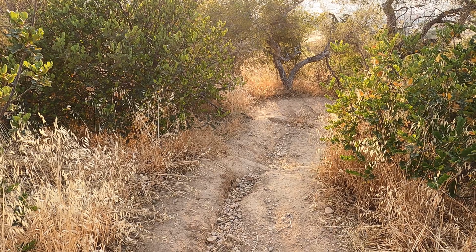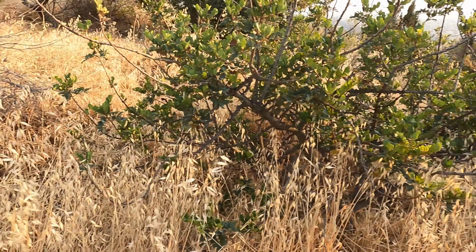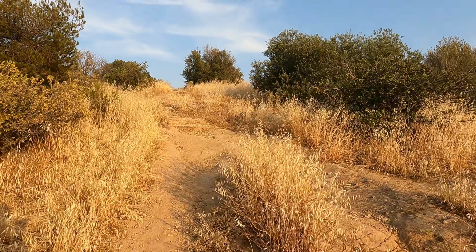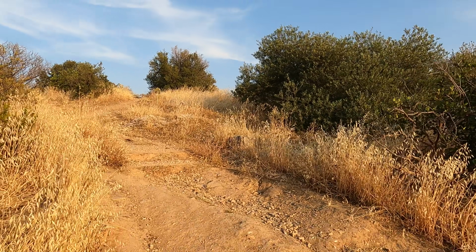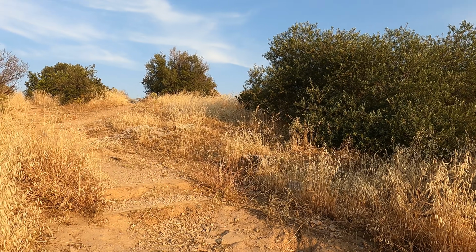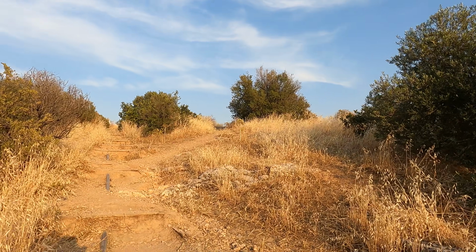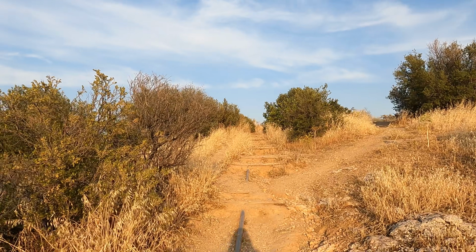This path is steeper than I expected it to be. On the map, it sort of looks like you go up the hill for a little bit and then it flattens out, but it is definitely not doing that yet. I think it's going to, but I'm not there yet. If you're coming this way, it's not as obvious when you're over here in Koukaki instead of being in Thissio, where it's very clear that you're on Philopappos Hill. This is a little bit more hidden, and you kind of have to look at the map to see if you're headed in the right direction.